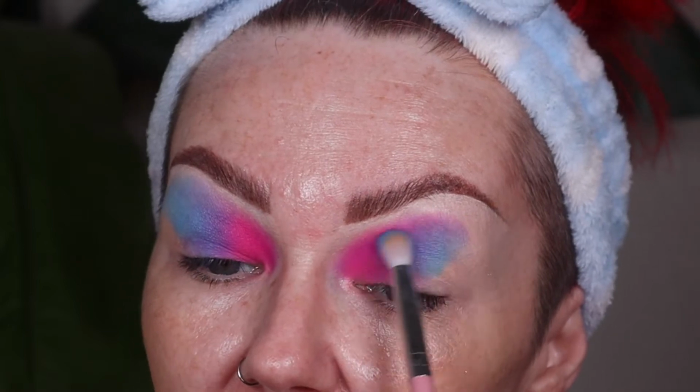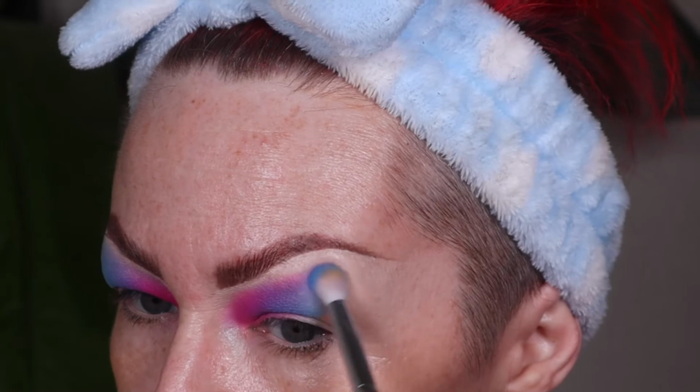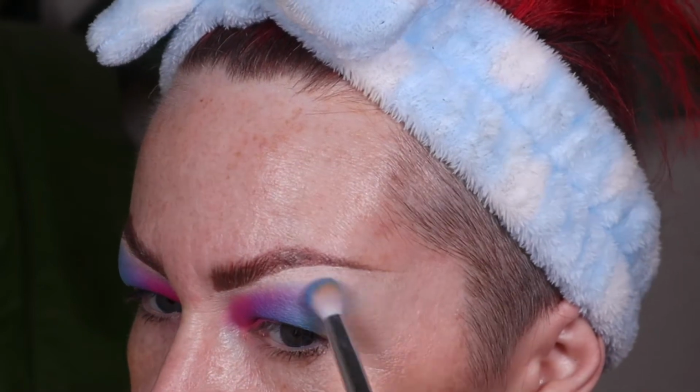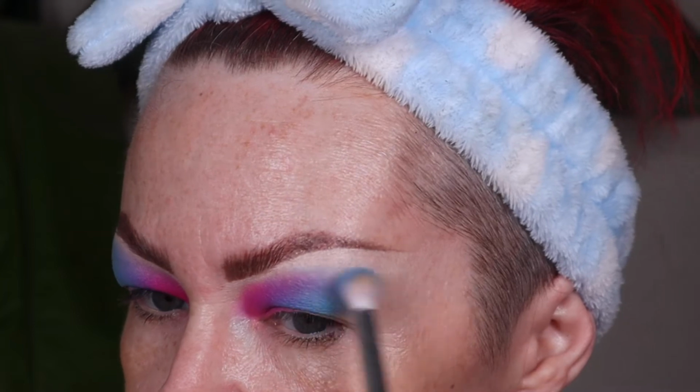But they do make other, I guess what people will call wearable. I hate that word a lot. I feel like anything's wearable. And I just feather the edges where I know the next color is going to blend.